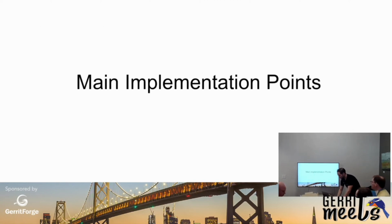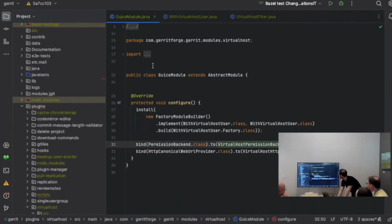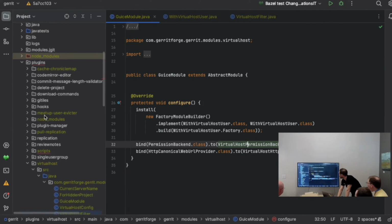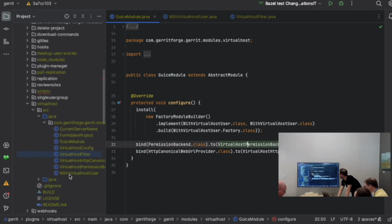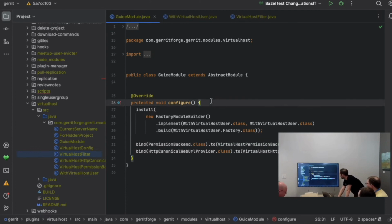Main implementation points. So let's discuss those a second. Nothing much going on. Really, it's quite simple. So if we look at VirtualHost, there's only 8 classes, not really that many. And this is made possible by the permission backend that was introduced by Sean back in the days, and that Luca then hijacked a bit, as he was telling me. But really all we're doing here is binding this permission backend and the canonical web URL, which we'll see in a second what that does.